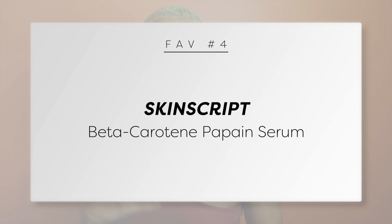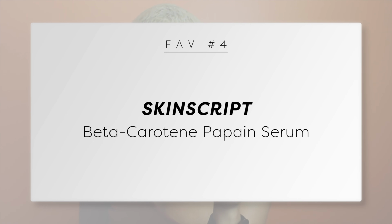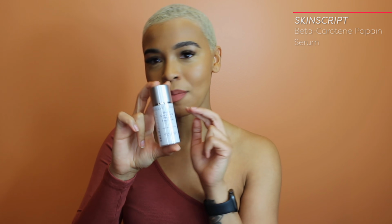Number 4, Skinscript Beta-Carotene Papain Serum. Okay, you guys, if you don't know, now you will know. This is a dream team in a bottle, okay? So I got one off the shelf because I left mine in the bag at home. But this is going to be your exfoliating as well as brightening treatment all in one while repairing your barrier. That is unheard of, you guys.